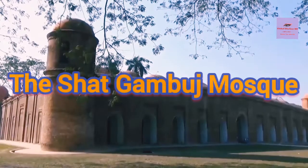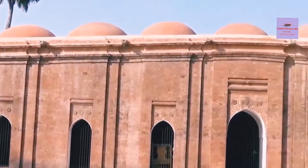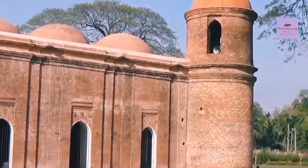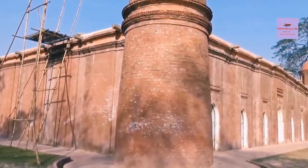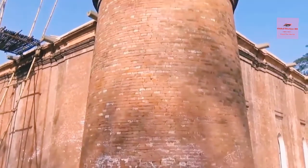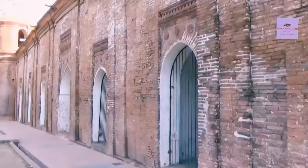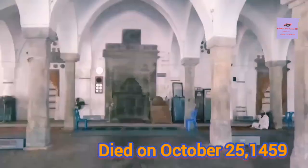The Shat Gombuj Mosque in Bangladesh. The Mazar of Khan Jahan Ali is a fine one-storied building. It stands on a raised ground. The tomb is made of cut-out stones. On the tomb there are inscriptions in Arabic. The inscription says that he died on October 25 in 1459.